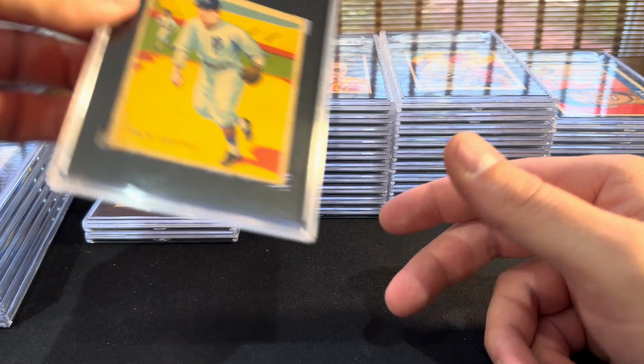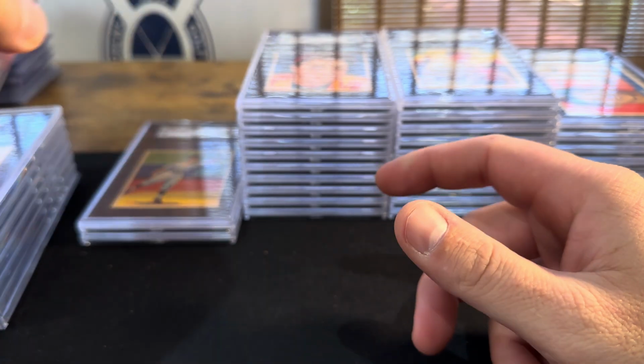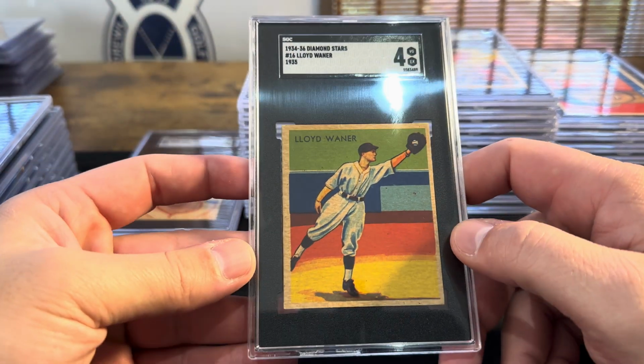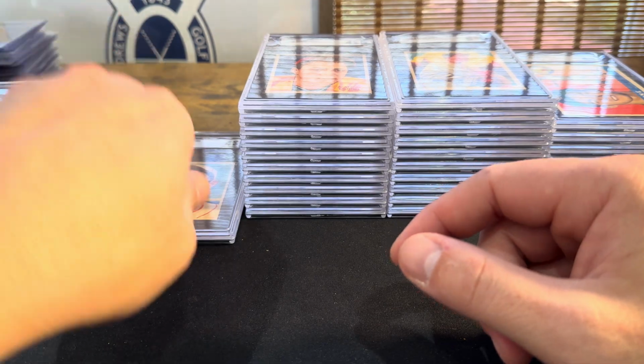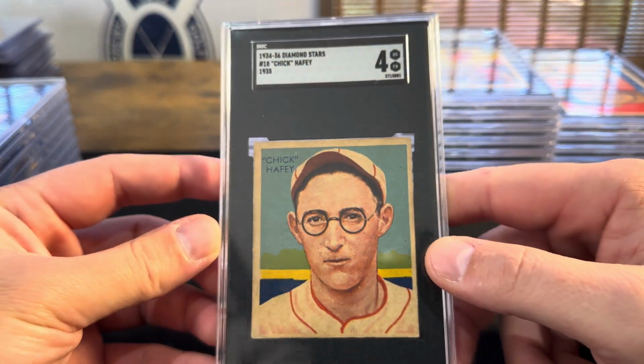Dick Bartell, expected a 3, got a 3. This one came back the same. Next up, Lloyd Waner. This one will go in the Hall of Fame collection. Expected a 4, got a 4. So met there. Another Hall of Famer here, Chick Hafey. Expected a 4, got a 4.